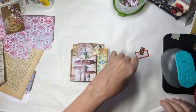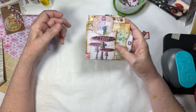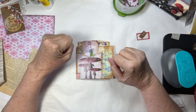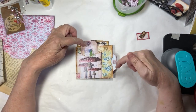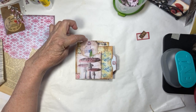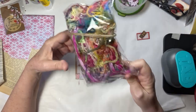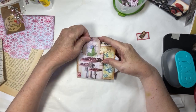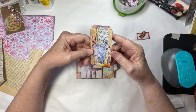All right, so really quickly, let's see. Sometimes when I've got like 15 minutes, I will come up here, kind of hide myself away and get something done, and I don't turn the camera on. So I just want to catch you up on what I've done. These are not completed because I think I am going to punch the holes on these, put reinforcements on, and then we're going to put strings on these.